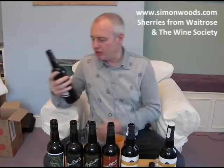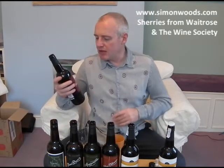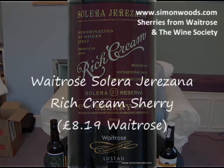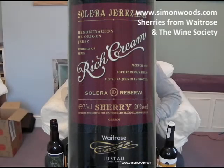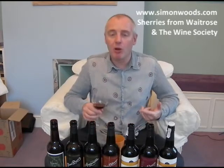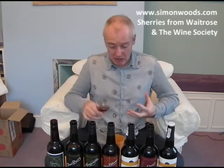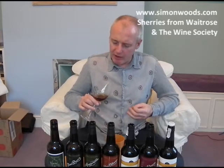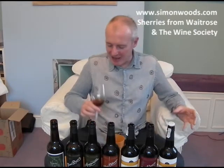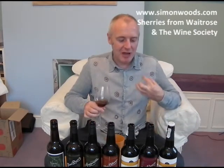Let's see how these final two are. So these are the sweet ones. This one doesn't say Oloroso on it, but it's basically an Oloroso that's been pepped up with some Pedro Ximenez to sweeten it. Interesting. It's not quite as deep in colour as the Viejo Oloroso was. It's still quite dark. I can't quite work out whether they've got, let's have a sniff, whether they've got a reasonably young Oloroso and put some old PX in there, or they've done it the other way around.